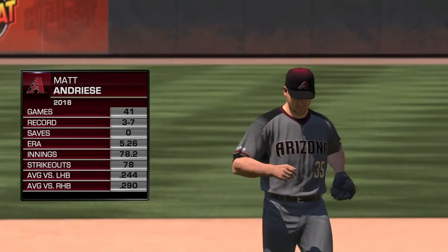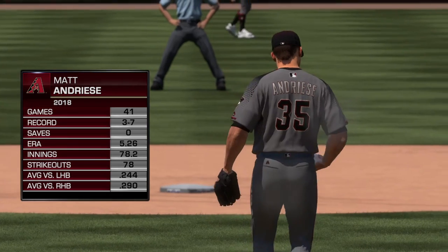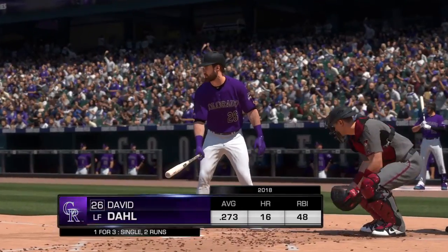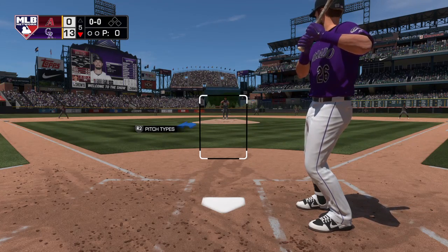Your attention please. Matt Andrees gets the call to pitch now, and he'll try to sort this mess out. He's going to try to at least eat a couple of innings for his guys. Striding in, David Dahl. He'll start things off in the bottom half of inning number 5, the left fielder, David Dahl.